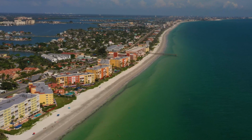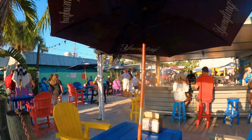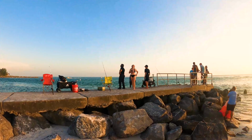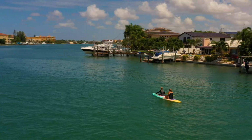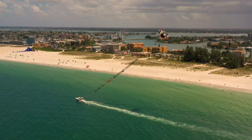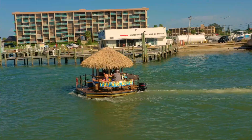Redington Shores and Indian Rocks Beach give you the more secluded coastline, quaint small-town atmosphere, while the fishing village of Johns Pass and Madeira Beach is the center of the fun. A long boardwalk with shops, entertainment, powerboat and jet ski rentals, paddleboards and kayaks, several options for dolphin viewing, sightseeing cruises, parasailing, or just floating down the Intracoastal in a tiki hut sipping a margarita.